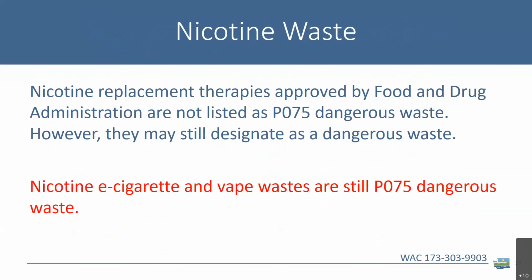Before we go into step 2 in the process, let's pause and talk about nicotine waste. With the new rules, we adopted EPA's delisting of Food and Drug Administration approved nicotine replacement therapies. Currently, only patches, gums, and lozenges are delisted, meaning they no longer have a P075 listing. Even though they would not be a P-listed waste, these nicotine replacement therapies may still designate as a dangerous waste. Nicotine e-cigarette and vape waste are still P075 dangerous wastes. The nicotine delisting can be found in WAC 173-303-9903.